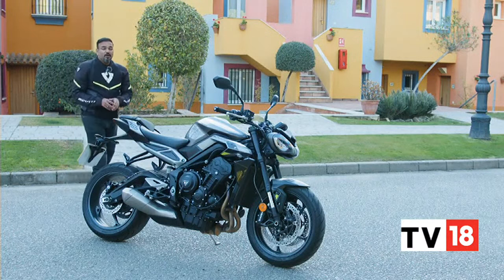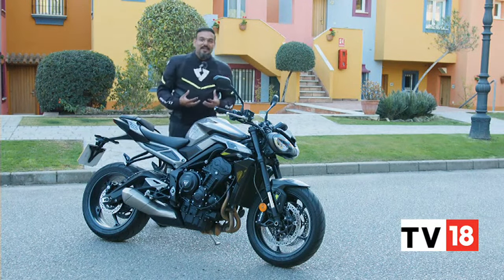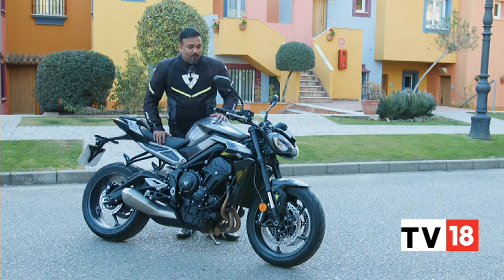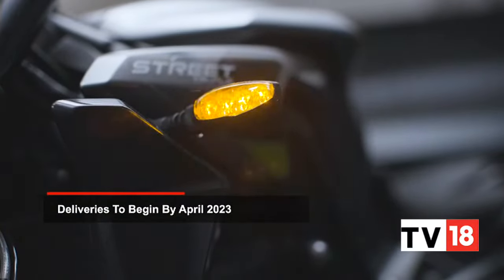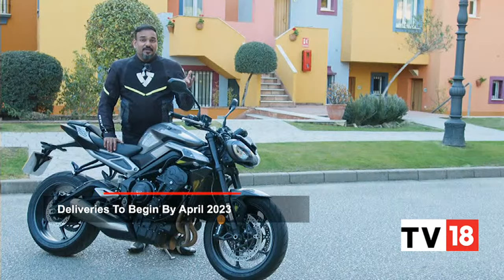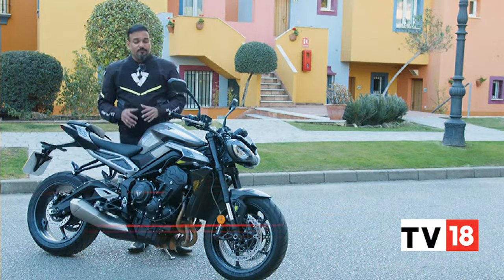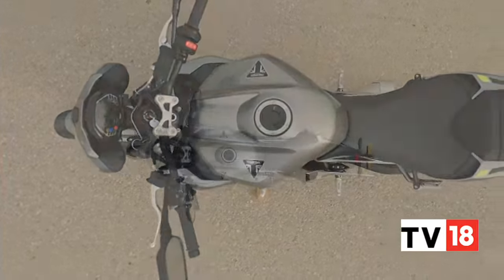So the new Street Triple R may look very aggressive on the outside, but it is still that friendly middleweight street naked that we've loved over the years. Now becoming more powerful and safer than before, it certainly poses a threat to its competition, the more premium competition from Germany, Italy and even Austria. And at the same time, it manages to offer more bang for the buck than the Japanese competition.